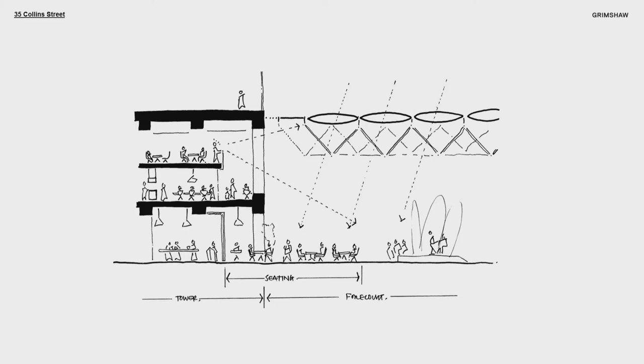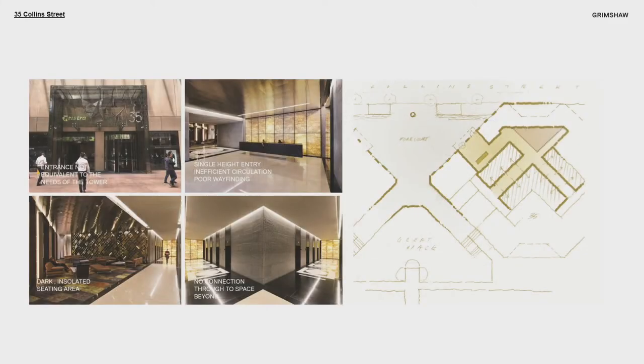But how the forecourt engaged with the edge of the tower was also very key to the redevelopment of the lobby and the podium. The approach was to create a more civic edge that facilitated the interaction between the forecourt and the new lobby, with a new food and beverage offering, bringing back that dining to the pericentre of Collins Street in connection with the outdoors.